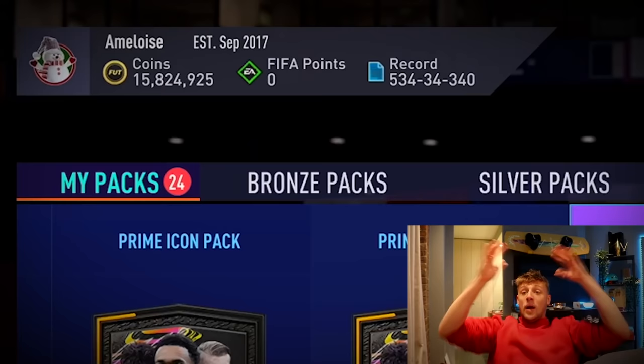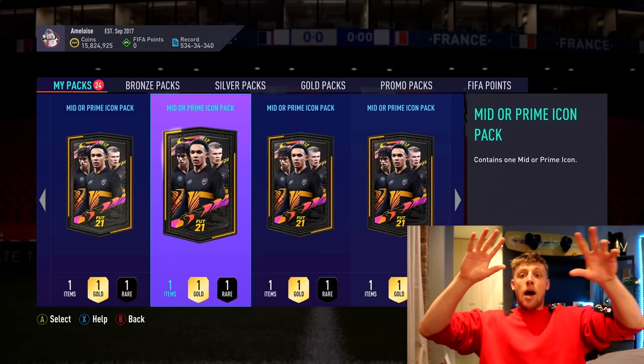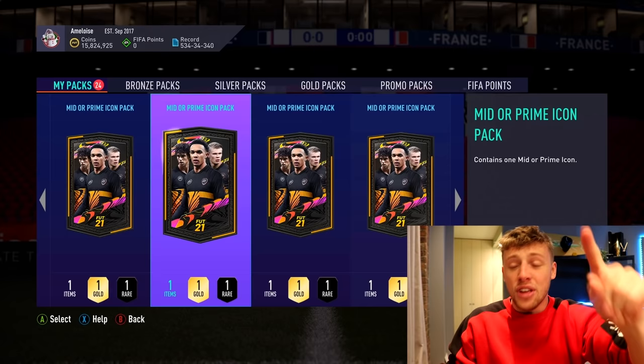We have got 25 guaranteed icon packs and still some coins left to spend. So today, I'm going to open up, I think, 5 prime icon packs and also 5 mid or prime icon packs. Then, I'm going to stick them all into a team. Do a draft. If the draft is not at least a 190, first attempt, I discard a random player. Right, let's go.